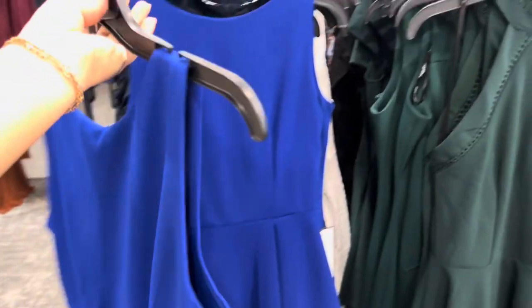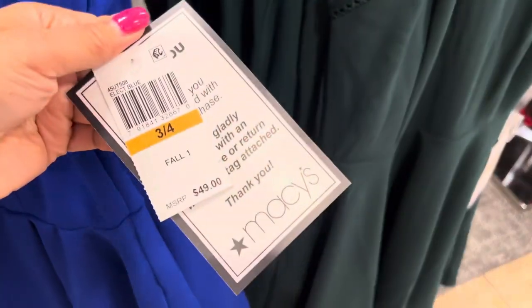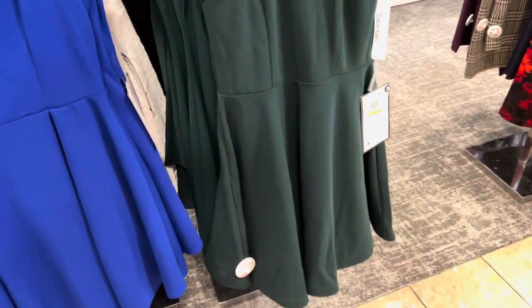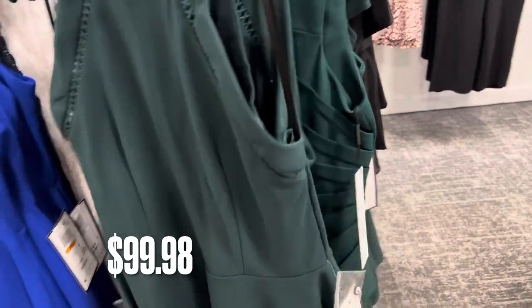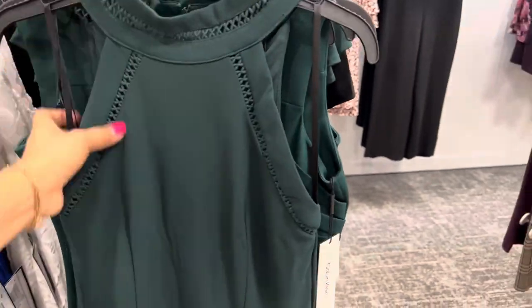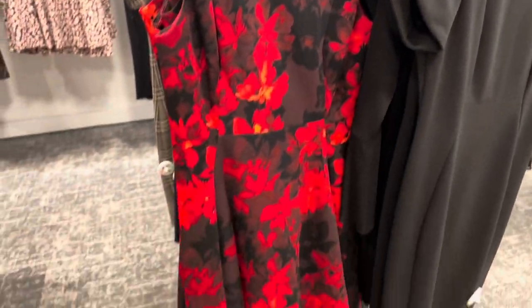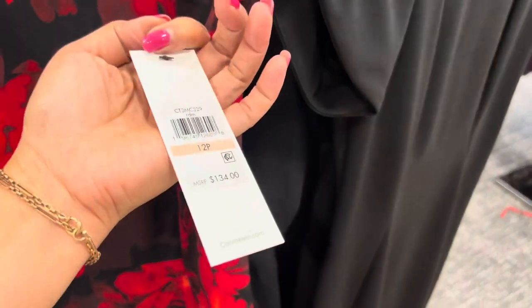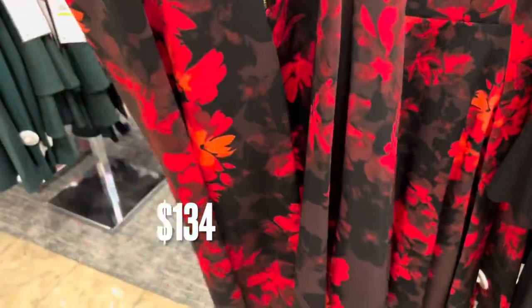Wow, open in the back. This one here is $49. This one. Wow, Calvin Klein. $99.98. So sexy. And more here. $134. I just love this color.